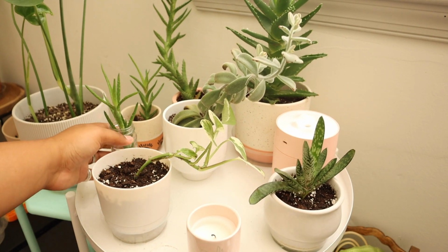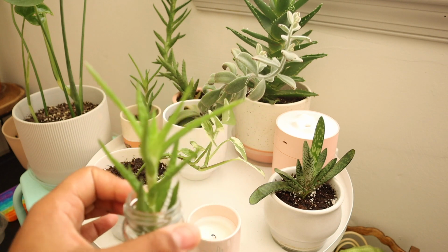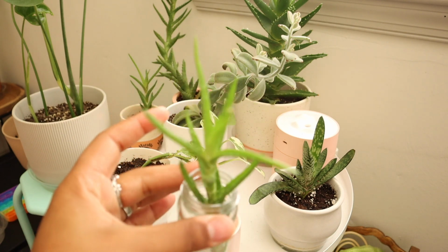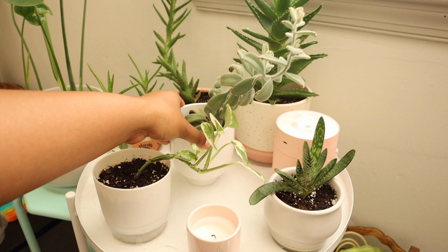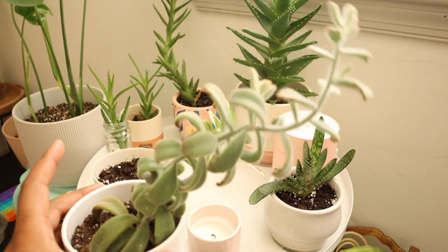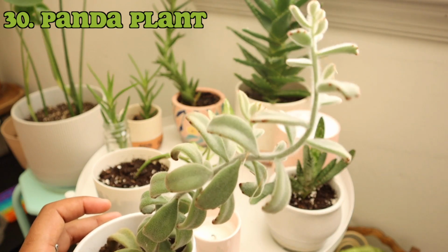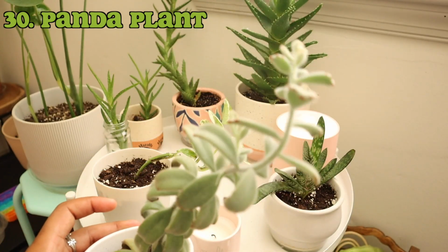And then right over here, I have a little cutting of one of those hedgehog aloe vera type plants in here. It's got a nice big root. I'll probably replant it someday soon. And then right here in the middle, I have this big guy, which I just repotted, and now it's not doing good. It keeps leaning over, and I just don't know. But I think this is a panda plant or something.